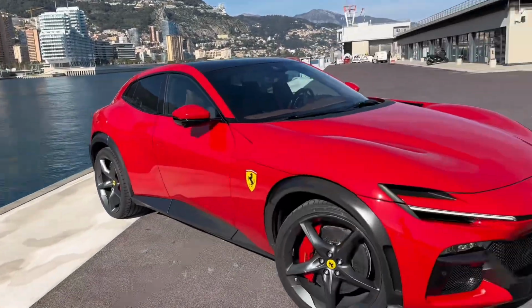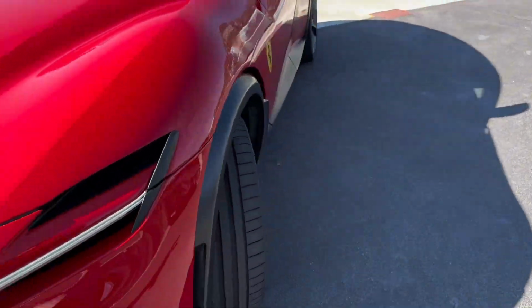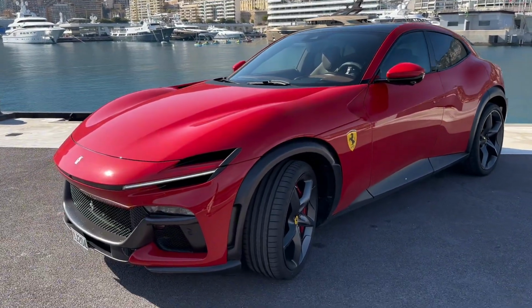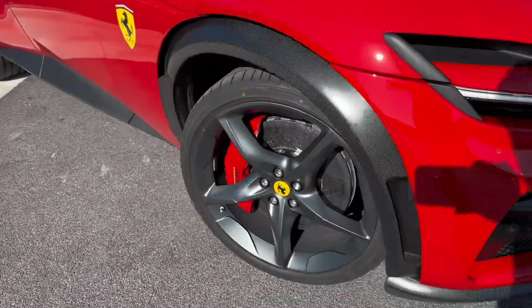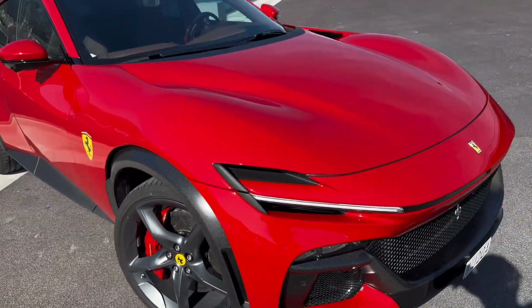Franchement il y en a des PUROSANGUE à Monaco, mais c'est vraiment celui-là que je voulais présenter. Parce que les configurations du propriétaire sont à chaque fois incroyables. Avec un rouge ici, tous les éléments en carbone ici, les jantes, donc céramique bien sûr, carbone céramique pour les freins.